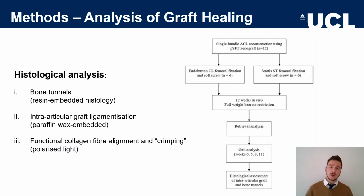Analysis of graft healing was purely histological, and this was conducted at the 12-week time point, after which animals were euthanized. Histological analysis was performed in the bone tunnels, via resin-embedded histology, and of the intra-articular neoligament, via paraffin wax-embedded histology. Assessment of collagen fiber alignment and crimping was achieved using polarized light.